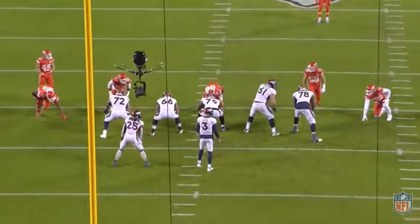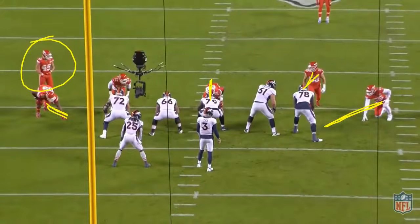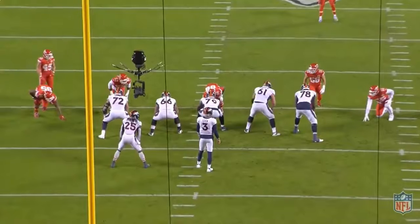Let's take a look at the defensive front here for the Kansas City Chiefs, how it adjusts to Drew Lock. You have a zero technique head up on Lloyd Cushenberry. You have Frank Clark here on the outside, a linebacker standing up here, and then Chris Jones on the outside as well. And obviously, Sorensen right here, he's keying Melvin Gordon out of the backfield.